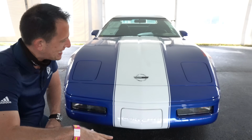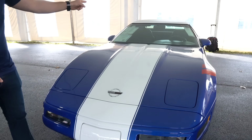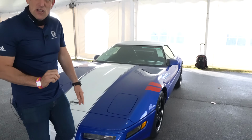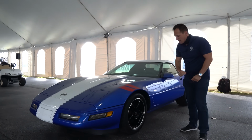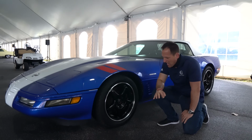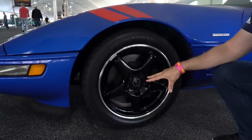And another fun fact, as we rise up and see that very low slung hood, is that all the convertibles came specifically with a white top. We come around the bend, you're going to be looking at a unique wheel and tire setup. So this is the stock wheel and tire setup. This is exactly how it came.